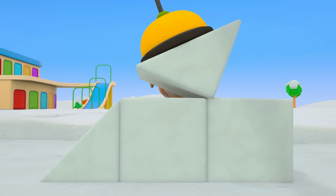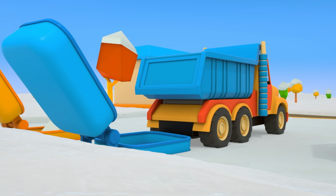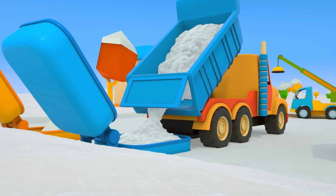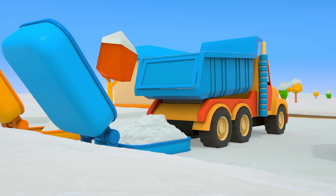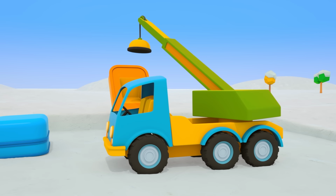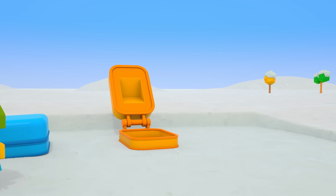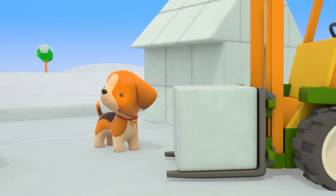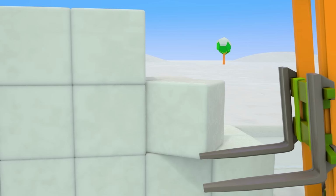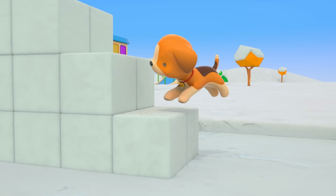Haha, peekaboo! The blocks are all gone. The dump truck is loading more snow into the mold. The crane truck has picked up one of the other blocks. The forklift truck is finishing off the slide steps. What a tall slide they've made!